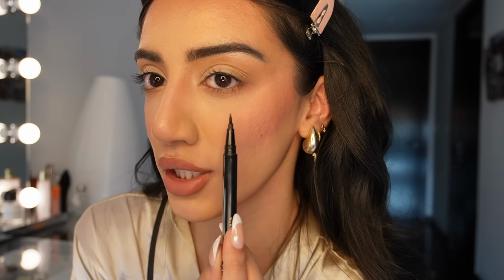I've been putting eyeliner on for 10 years. I've used liquids, I've used felt tips. This is always gonna be the best felt tip. So when you're doing eyeliner, always make sure that your eye is relaxed. Don't do this because your eyeliner is not gonna come out in the way that you wanted it to.